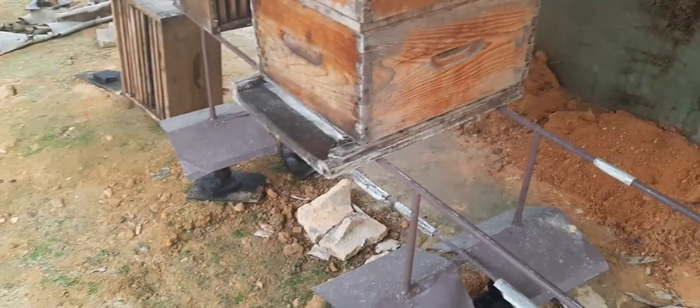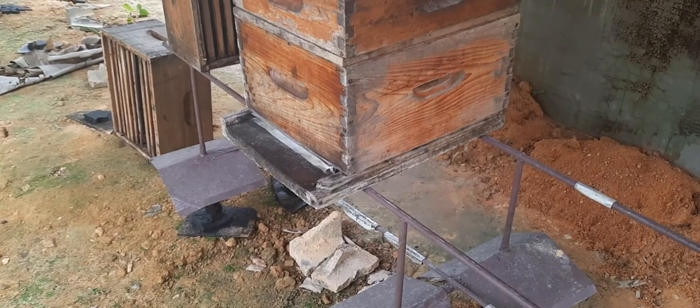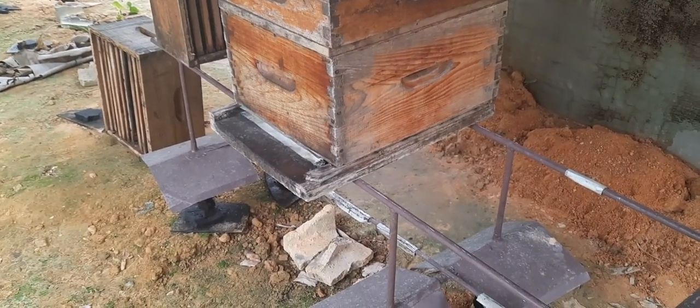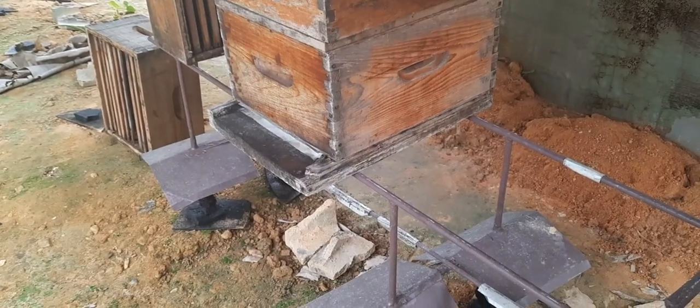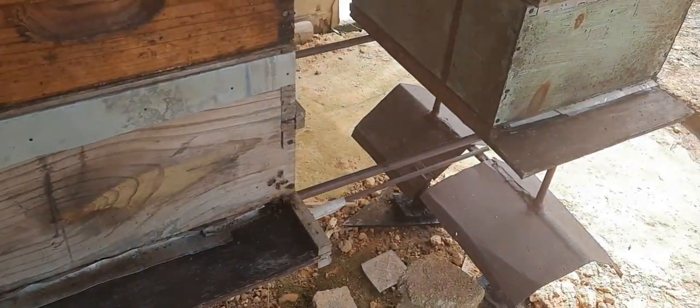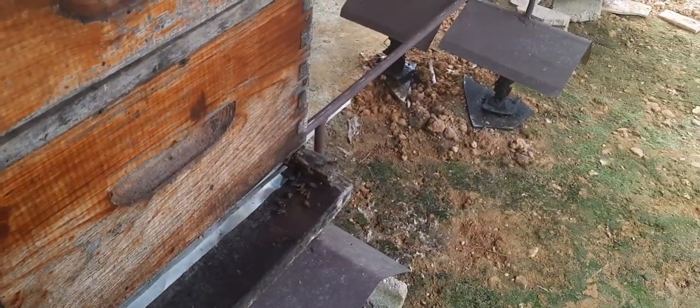Remember, these are Africanized bees. Right now they are in the pussycat mode. They're very calm and nice, as you see. Do not, I repeat, do not attempt doing this kind of thing with Africanized bees without a veil, or else. Well, I had to tell you what else. You will find out if you do it.